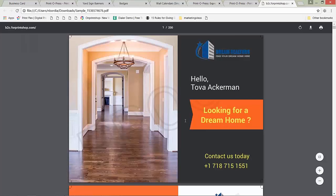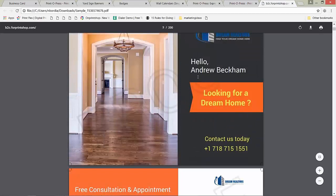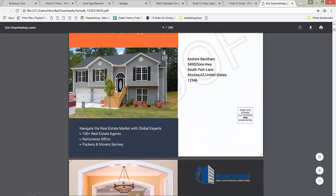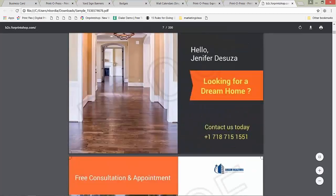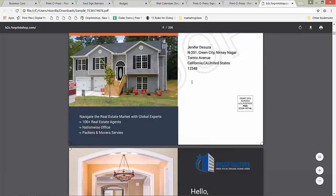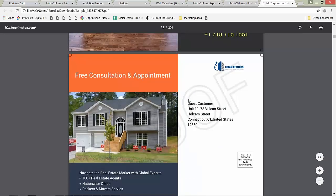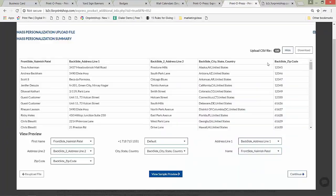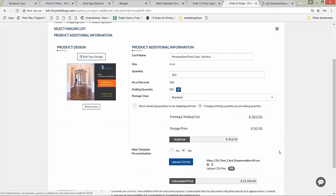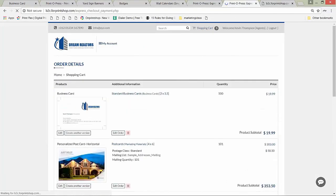Now this is the first page. Now you can see hello to Ackerman. This is an address. This is Andrew Backham. This is Andrew Backham's address. So the first page and the last page are personalized differently per record. So this is a 200-page PDF, and using the mass personalized CSV, in a matter of seconds the system generates mass personalization postcards. So this way they are able to offer mailing products with a lot of variety of options to their agents as well as to Dream Real Estate internal employees.